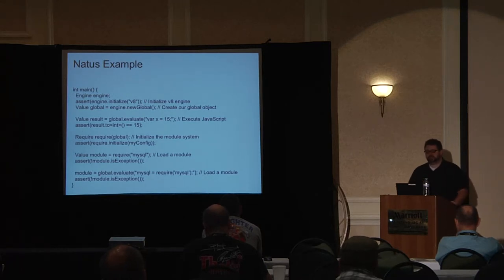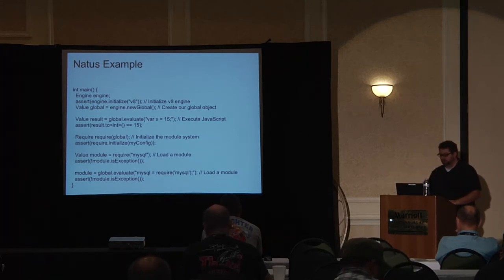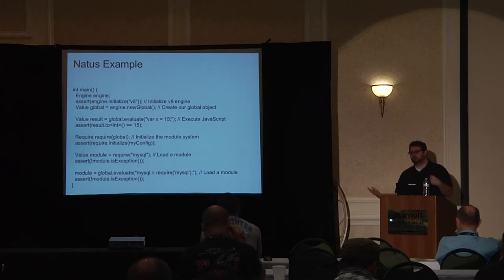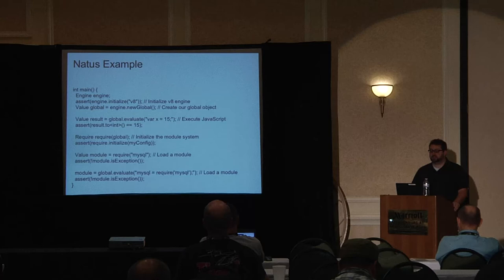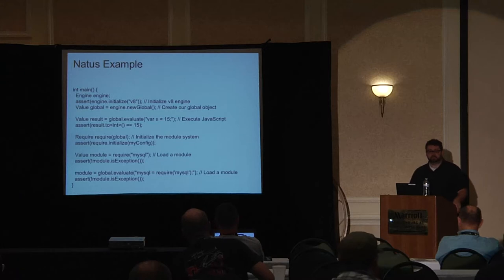Then once you have an engine, this engine is the context for a particular engine on the bottom there in the previous slide. You create a new global, and a new global is a global object that represents a sandbox. Anything you put inside of the sandbox is available to JavaScript. Anything that's not inside the sandbox is not in the global. So here we use our global to evaluate some JavaScript. We create a variable x that's equal to 15. And the interesting thing is that we get a result back, and we can convert that result into a native integer in C++. We also have a require system. Remember I talked about the module loader?